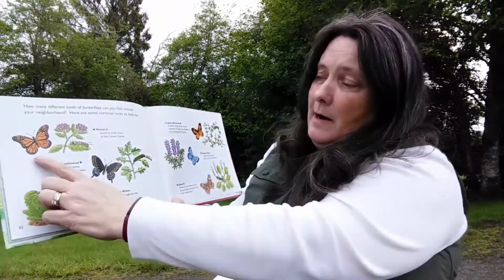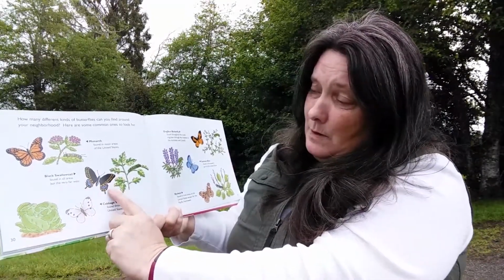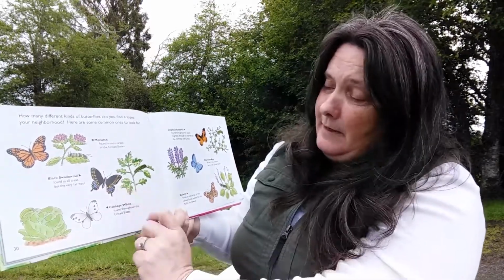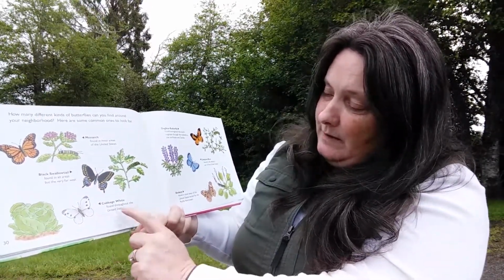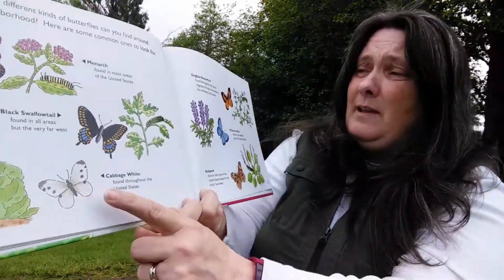You might look out for the monarch, and it's found in most areas of the United States. The black swallowtail is found in all areas but the very far west, so probably not around here. The cabbage white one is found throughout the United States. We see a lot of the cabbage white butterflies.